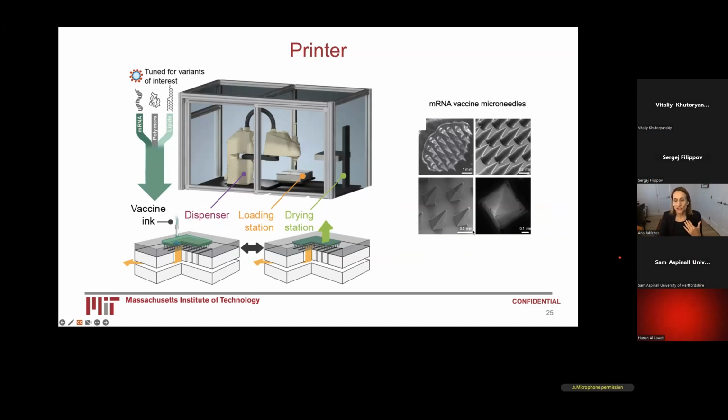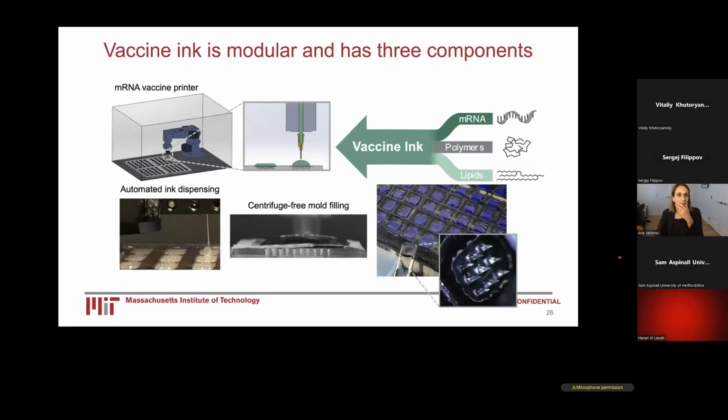Here on the right are some SEM images of microneedles, and you can see for scale, this is less than about half a millimeter, sorry, half a centimeter in diameter, and you can see the needles are very small, and they don't go very deep through the skin, so the pain perception is not that strong. The tricky part is manufacturing these, again, because currently they require centrifugation. And so we really focused on how we would design this standalone printer, and can it really make stable mRNA vaccine patches.